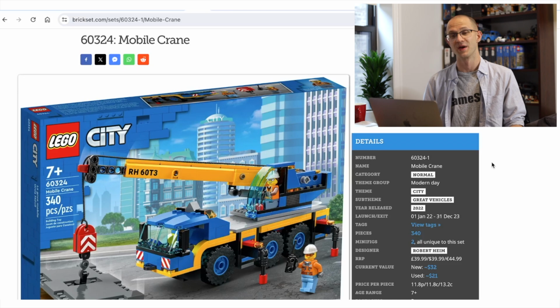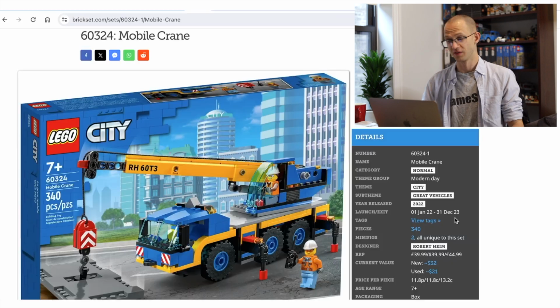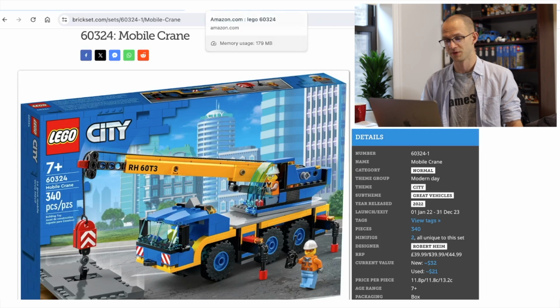The features on this are amazing, with the extending boom arm. We have the string piece here as it lifts up the road plate. In addition to those great features, this set belongs to the Great Vehicles line, which has seen some great investment performers in the past. The brick set price that pulls from Bricklink shows as $32 today, but if we look on Amazon, boom!